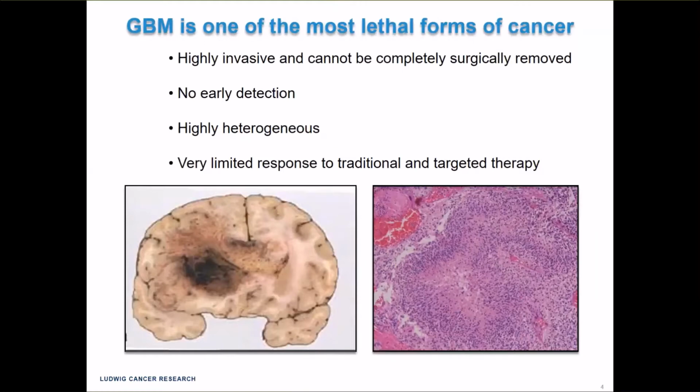Secondly, there's no early detection for this type of cancer. Unlike other cancers such as breast and colorectal cancer, there's really no test to say that this individual might have a tumor developing. Thirdly, these tumors are highly heterogeneous. They present in terms of intra- and inter-tumor heterogeneity at the genetic and epigenetic level. This has been well described by the most recent next-generation sequencing efforts, specifically at the single-cell level. And lastly, these tumors have a very limited response to traditional and targeted therapy, which is what I'm going to focus on today relative to the PTEN tumor suppressor gene.